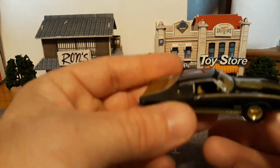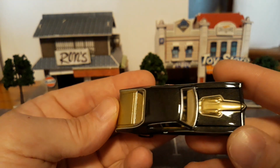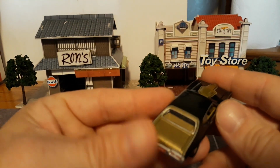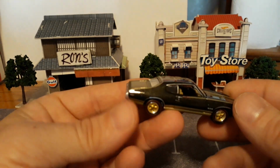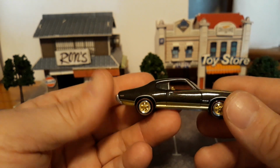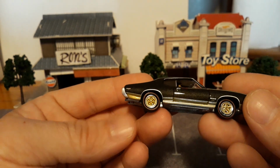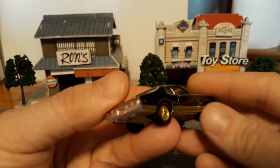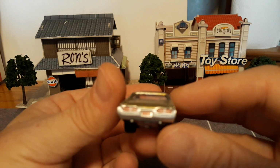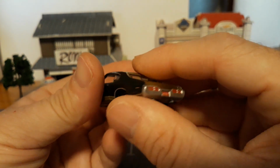So next one is the 69, and this one does have that unique paint job with that hood stripe, the deck lid, and even around the back window. As I said, the other one that is pretty famous is the blue with the white. Pretty cool. This has gold, like Rally 2 style Pontiac wheels on it. Nice detail on the tail lights with the backup light and everything like that. As you can see, very nice.